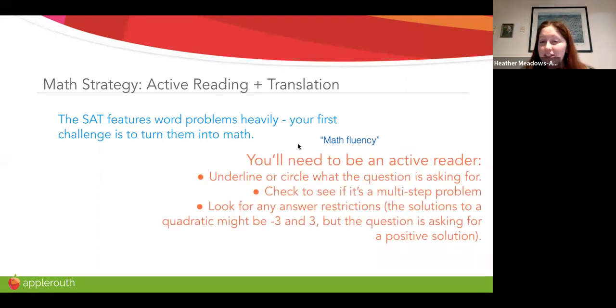So you'll need to be an active reader, right? Kind of doing the same thing we talked about earlier: underlining things, checking to see if there are multiple steps, checking to see if there are any answer restrictions. Sometimes they'll ask you just for a positive solution or just for a whole number solution as well. So we want to think about, what can I eliminate? Even if you get stuck on this section, a good thing is to at least eliminate based on the problem and based on the parameters they've given you. And then from there, hopefully we can work backwards or plug in or something.